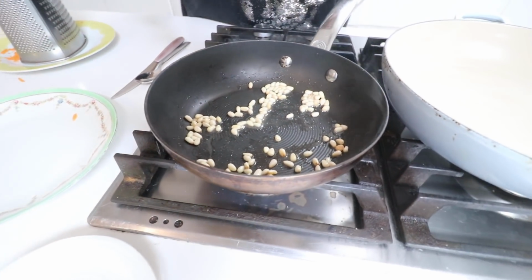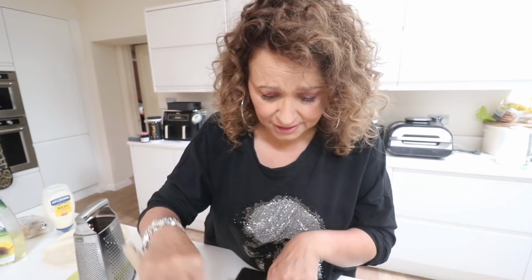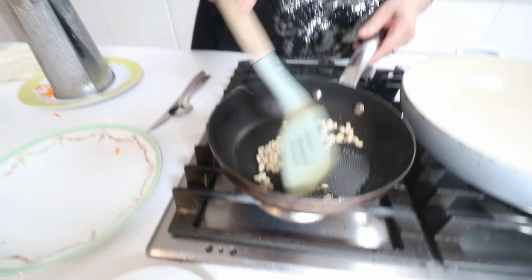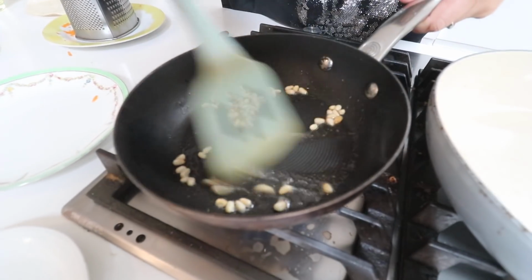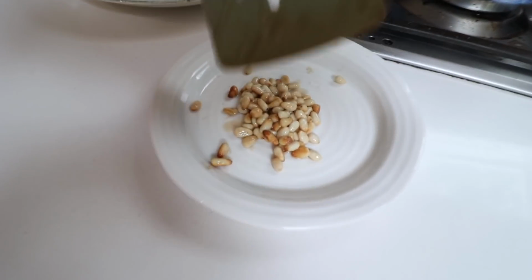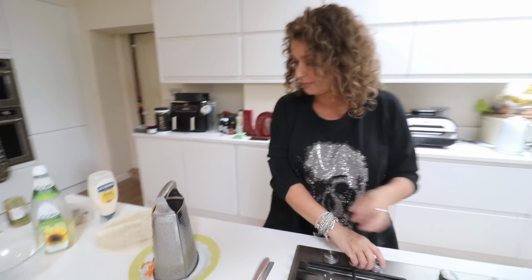So I always take the pine nuts out just as they're starting to go golden, because they carry on cooking after you've taken them out. It would be good if I had some kitchen paper to put these on just to take the oil off, but I haven't, because I forgot to put it on my list. How many times do we forget kitchen paper and toilet paper when doing the shopping, guys and girls? So you see how they're carrying on cooking. You don't want to take them out once they're golden brown, because then they're going to be dark brown by the time you eat them. So we can turn that off.